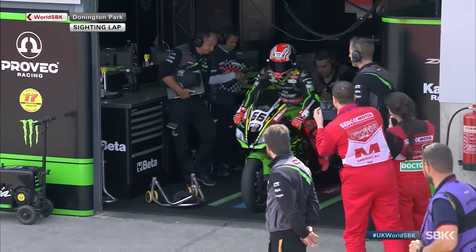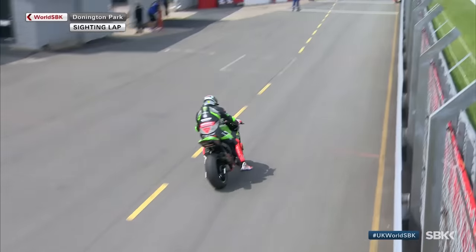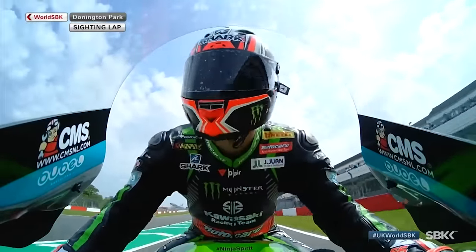Didn't quite work as well for his teammate Alex Lowes, so it'll be interesting to see the steps that have been made from the Yamaha rider for today to be able to start from pole. Is he going to have the pace at the end of the race? Well, absolutely. Will this man have the pace at the end of the race?